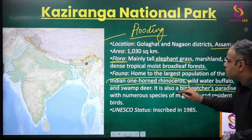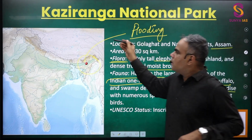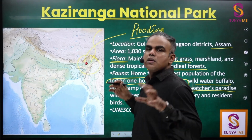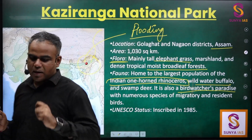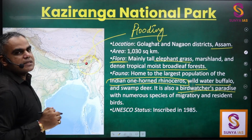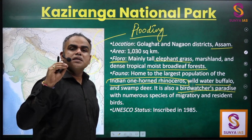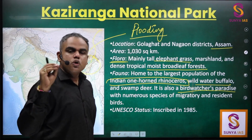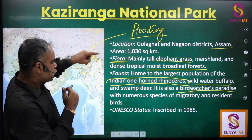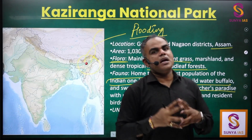You have a lot of birds coming in, so it's a bird watcher's paradise, right? For example, a lot of birds from Central Asia and parts of Russia migrate and come over here. That is why it's a bird watcher's paradise. Fine. So that is something one reads out for Kaziranga. Now, Kaziranga was also in current affairs. For example, this is the first national park in India to have a mobile satellite phone. And that was primarily done to check the poaching and illegal killing of one-horned rhinos. Right. So that is also there.